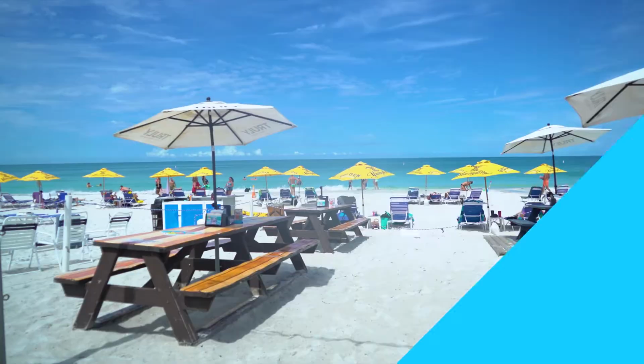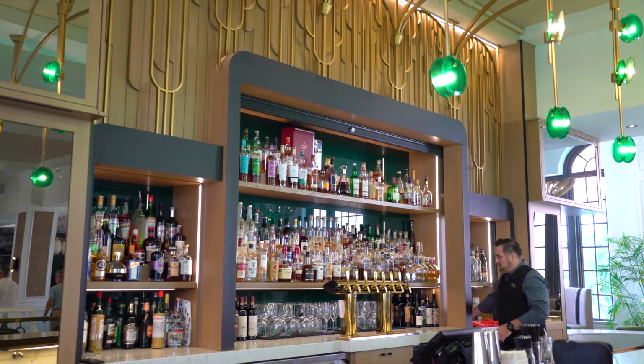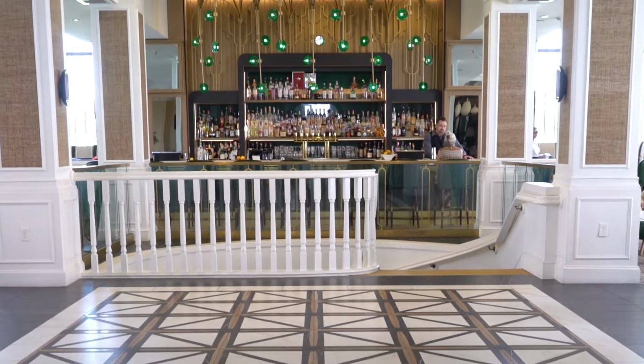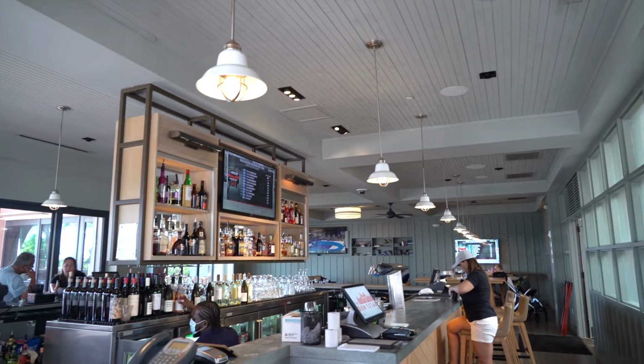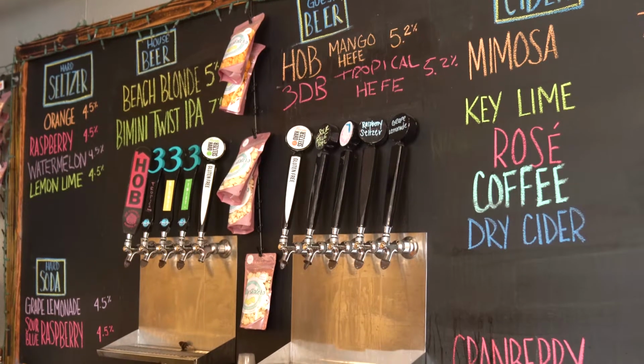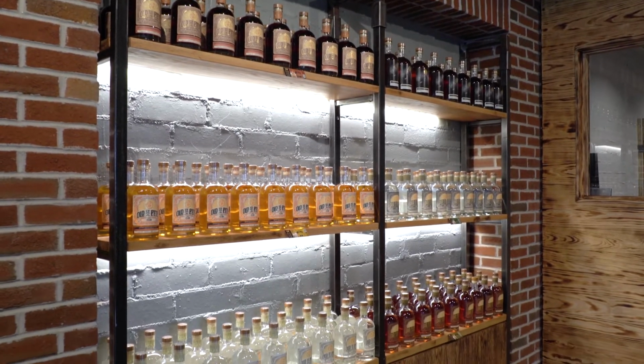Let's recap what we've done so far in the St. Pete area. So, best beach bar was Caddy's. Best hotel bar is where we're at right now, obviously the Don Cesar. So we're at the lobby bar, and then they have a beach bar or a pool bar, and then another inside bar as well. Best brewery was Three Daughters, which was amazing. Best distillery, St. Pete Distillery, where we had an absolute blast.